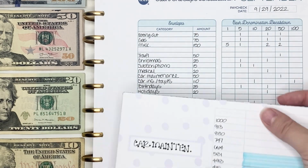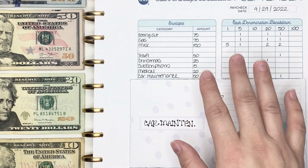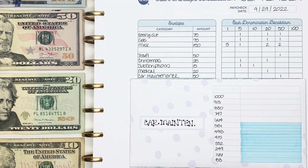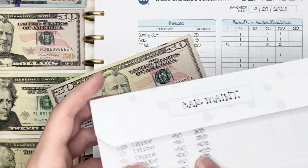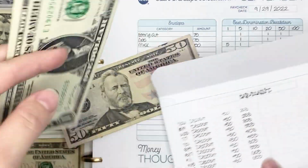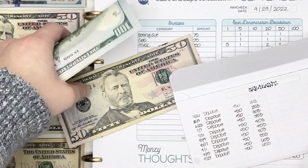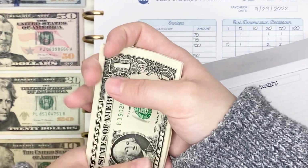We now have car maintenance. This is a cash envelope, or a sinking fund, I should say, that I've been working on for a while. So you can see that my tracker has definitely made some progress. We're going to be taking $50 out in a single $50 bill. This has always been a rolling sinking fund for me, but because I have a newer car, my plan is to get to a goal of $1,000 and then stop contributing to this for a while.